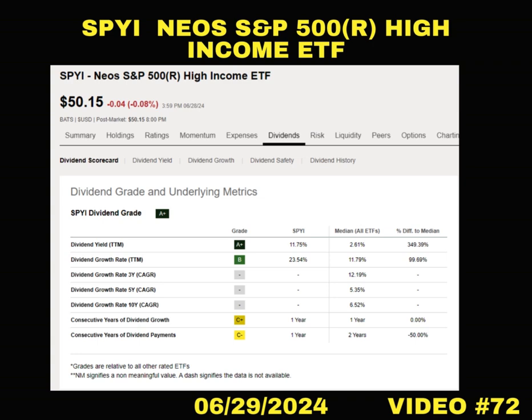Now, again, they've only been around 1 year and 10 months. So you really can't do a dividend growth rate for an extended time horizon. But they're giving them a grade of B. But look at what that trending 12-month dividend growth rate is. That's really just the last 12 months. It's 23.5%. That is pretty high.